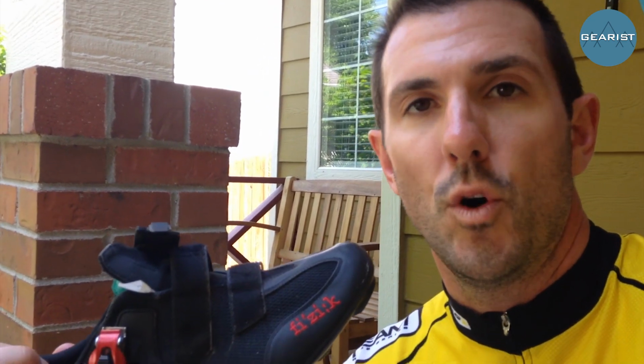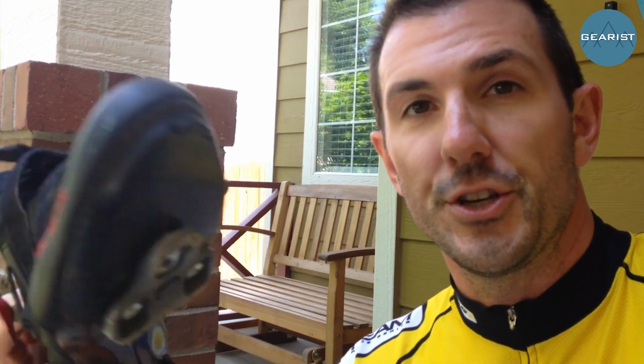Some of the gear that I'm sporting today. First, these shoes are going to be the R3 Uomo from Physique. Great shoe. We'll be reviewing this coming up very soon, so keep an eye out for that. I'm also wearing the Laser Elite cycling kit from Louis Garneau. If you can't tell, because it says Garneau all over the place.